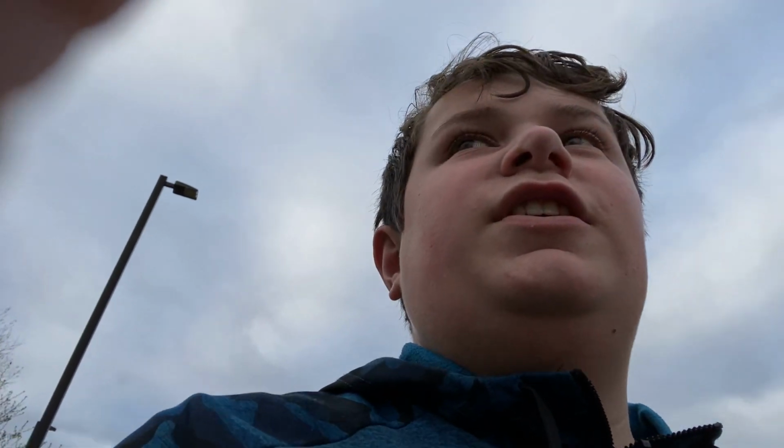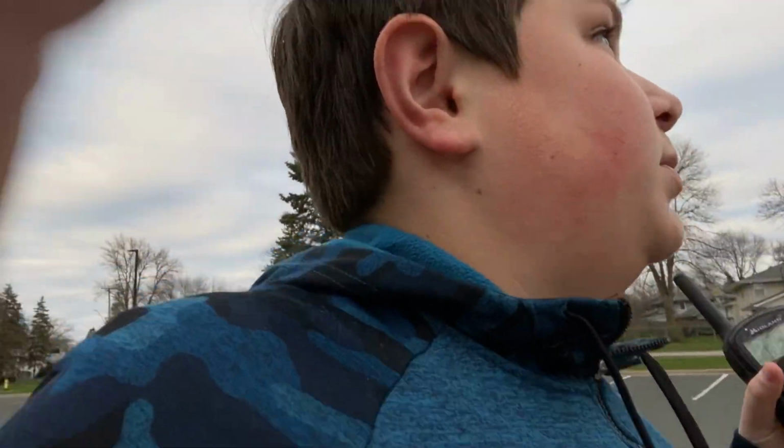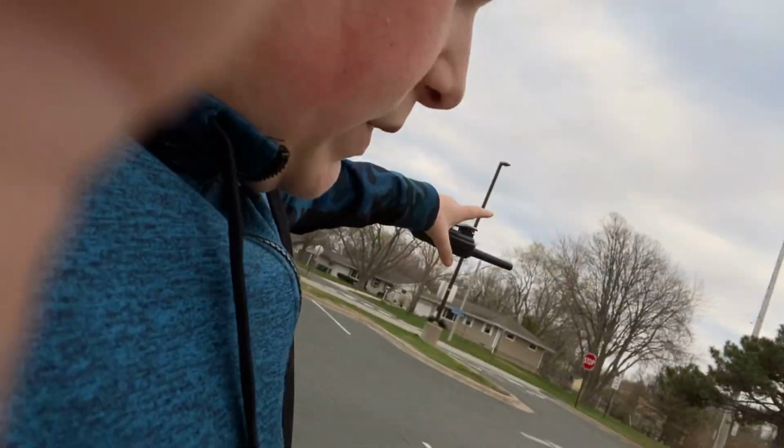I was late to the test, so I forgot my tripod and had to set up on a lamppost over there. But we're here at Sonnesyn Elementary School. This is the 2001-130 that replaced the Thunderbolt 1003 that is still on top of the school right now.